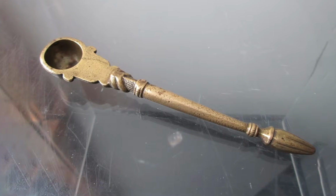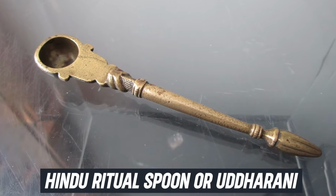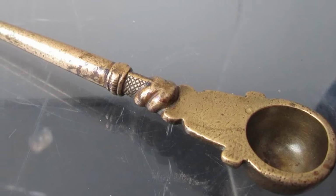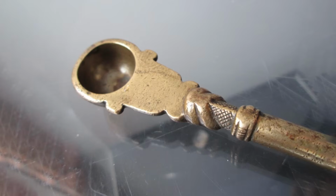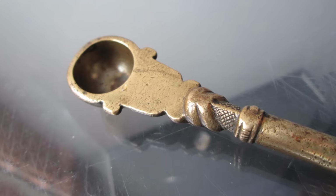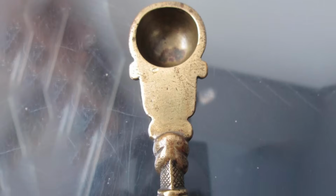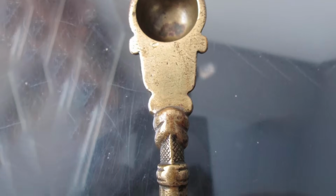The object you've discovered is a Hindu ritual spoon known as an udharani, traditionally used during sacred ceremonies to offer substances like water or ghee into the ritual fire. This particular piece is richly decorated with symbolic elements associated with Lord Shiva, one of the principal deities in Hinduism.